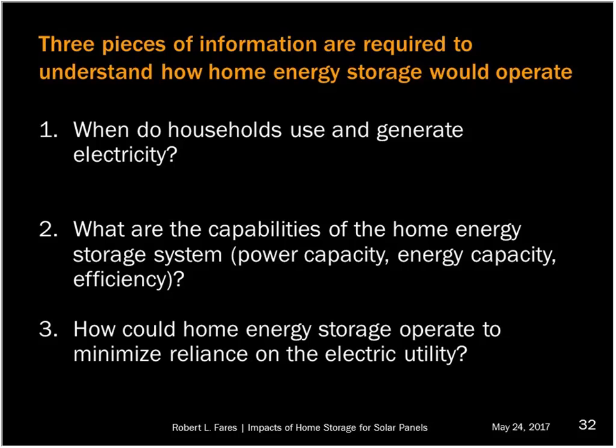And then we also needed to know, well, what are the capabilities of the home energy storage system? What's its power capacity? That's how quickly it can discharge or charge, in kilowatts. What's its energy capacity? That's its total energy storage capacity in kilowatt hours. And what's its efficiency? Its round trip efficiency. And that's basically, say you put 1 kilowatt hour of energy into a battery, you never get 1 kilowatt hour back. You always get a little bit less. And so for the case where you get 0.9 kilowatt hours back, that would be equivalent to a 90% round trip efficiency because you get 90% of the energy you put into the battery back out.